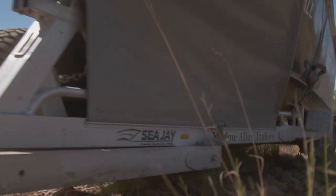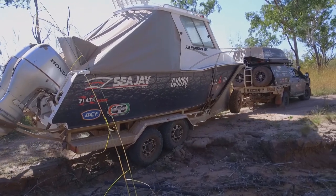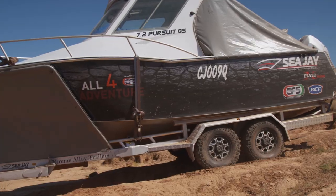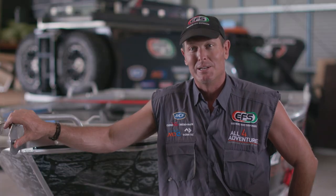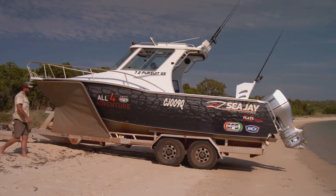Now, CJ made the trailer and the boat, and to get it all the way to the top end of Honeymoon Bay, that was one tough track. And that was some serious bush bashing going on with an 8 meter long boat. So trailer and boat is 8 meters long, and it takes a lot, mate, I don't know what it takes, a lot of stupidity to drag that thing through the bush. But once you get it onto the water, it's a dream.